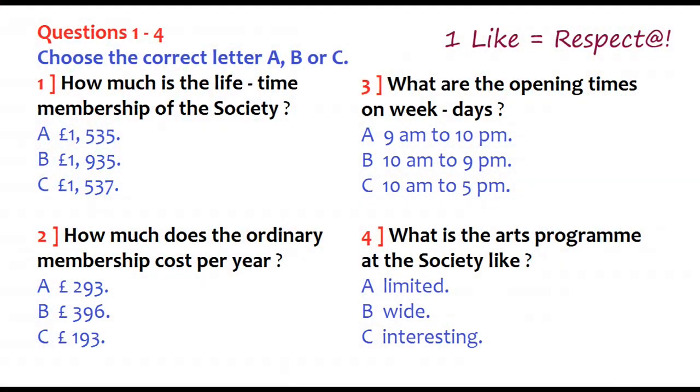The test is in 4 parts, Part 1, Part 2, Part 3, and Part 4. Now look at Part 1. Part 1. You will hear a woman asking about membership of a society. First, you have some time to look at questions 1 to 4.